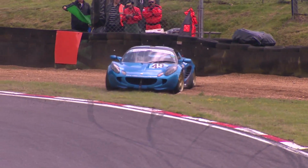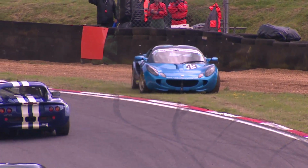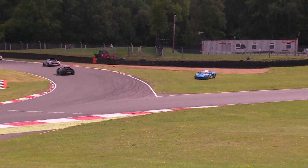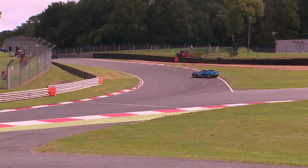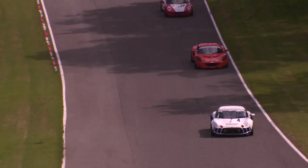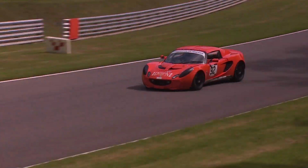Short sprint along the Cooper Straight, and there's a problem. And around goes David Stead. That's at Surtees. He'll rejoin, but with the loss of several places. Still the leaders out on the legendary Grand Prix loop.